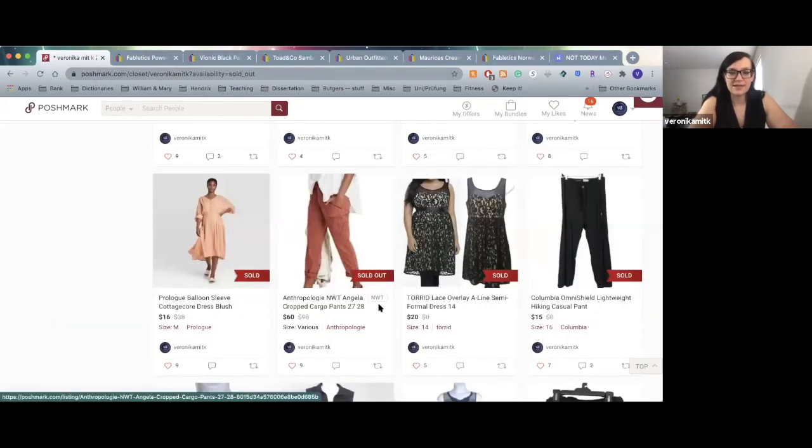All right, next up, we got these Anthropologie Nat Attack Angela crop cargo pants. These did not sell for $60. I think it's showing that because it was a multi-quantity listing, and the first pair had sold for $53 a few weeks ago, really quickly, within days of listing. This was the second pair, and this one sold for $40.